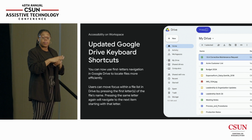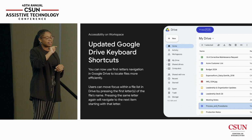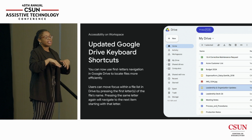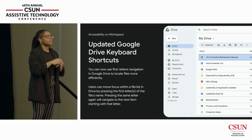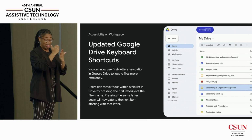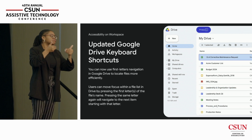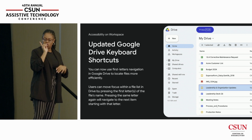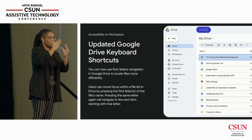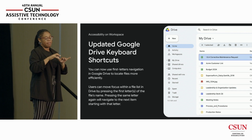On Google Drive, super excited to announce we've updated some of our shortcuts. Google Drive is built up to work really well with keyboards, screen readers, braille devices, screen magnification, and more. That said, we've heard a lot of requests around first letters navigation. Now, when you're in a list of tons and tons of files, trying to find that right file by name, you can use single letters. For example, pressing L, or pressing P and R, and it will jump to that file name within the list.